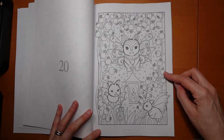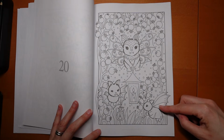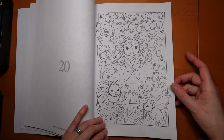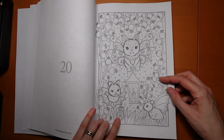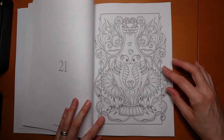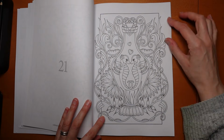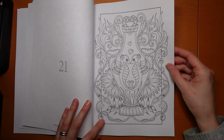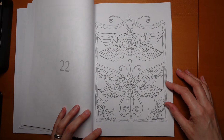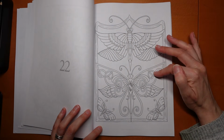Now we've got lots of berries on this one. These look like little bats, I think, little vampire bats. So you could do this in a Halloweeny style, couldn't you? Especially with the sort of candles and things. I like it. Now I have two seahorses in a bottle. Again, we've got a sort of love theme going on. It's rather sweet. I like that one. It's so cute.